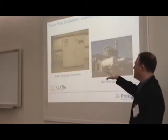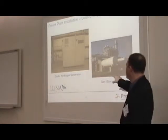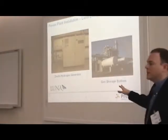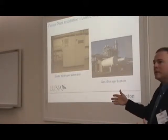So they sized the generator so it was a little bit excess generation than what they would typically use on a daily rate. The excess generation rate goes into their storage site here at low pressure. When these come up to pressure, they just valve them off and isolate them. And then the generator ramps its production down and makes just enough gas to keep up with whatever the daily usage of the plant is.